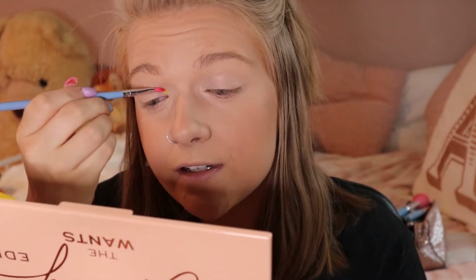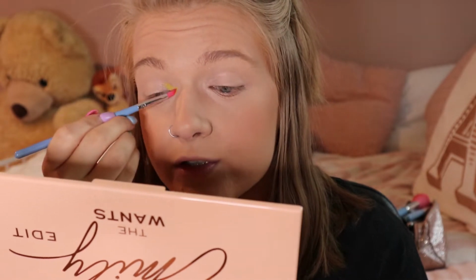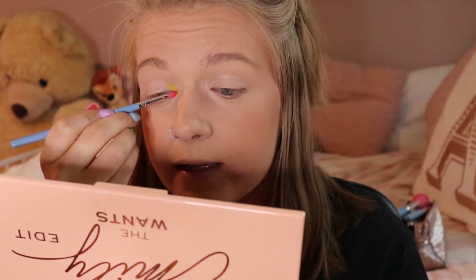First, we are gonna go in with this bright yellow right here. I'm just gonna put it on this small brush at first, just to get us started, and then I might actually go in with my finger because it does pack on nicely with my finger. And I'm just starting this side, going to pack it into my inner corner.